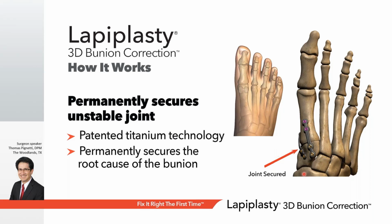So the second question is probably the more important one, and that is how far between procedures. I have done them as soon as 1 month after getting out of a boot. So if I'm getting a patient out of a boot at 6 weeks, then we would say basically 2.5 months. Now, that's what my experience has been so far.